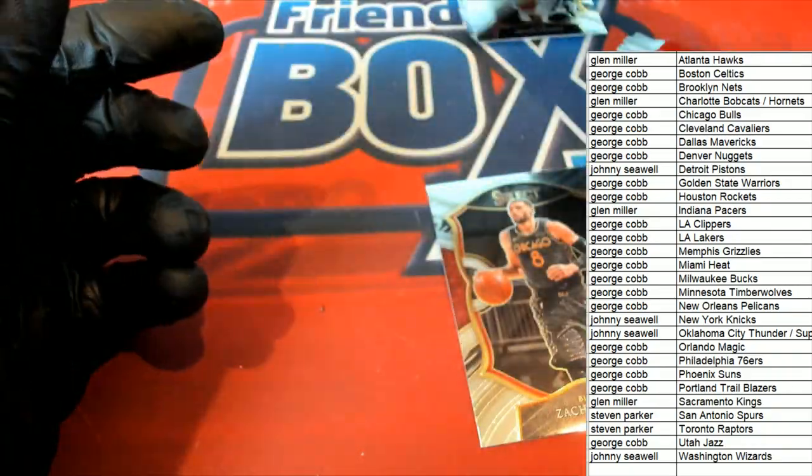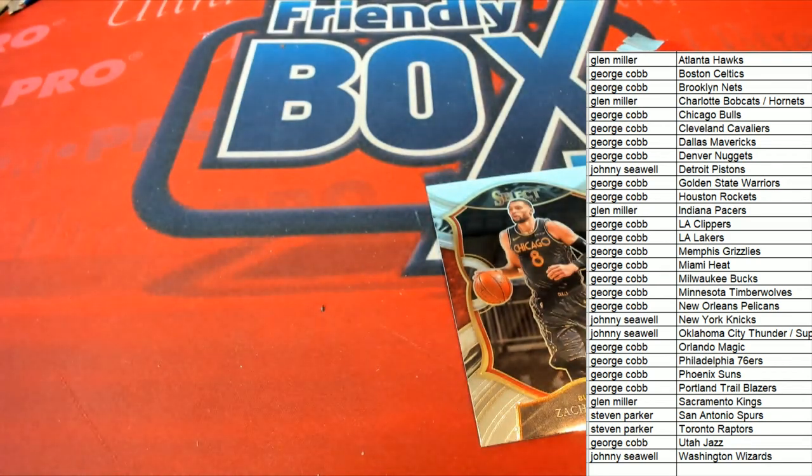All right, so these will go to the top loaders, the rookies, everything. And then a Jonathan Isaac, congratulations with Orlando. There's a Denver Nuggets and a Spurs rookie. So Stephen P. picked up a Spurs rookie. And then Denver Nuggets, George C. got this one.